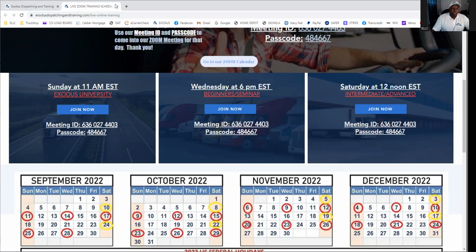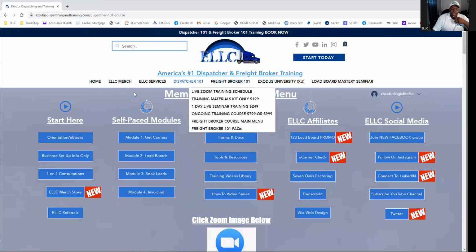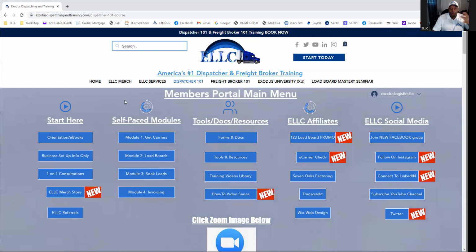Okay, so this is the new interface of our back office, our members portal for the dispatching side of our Exodus Logistics Learning Center.